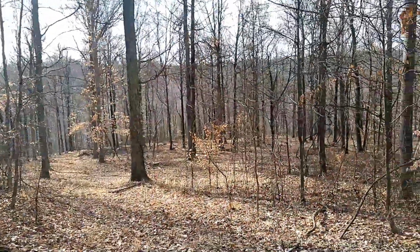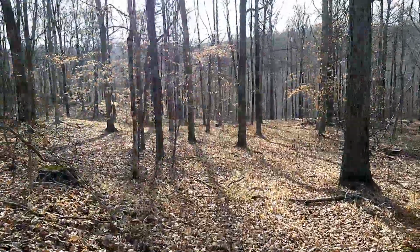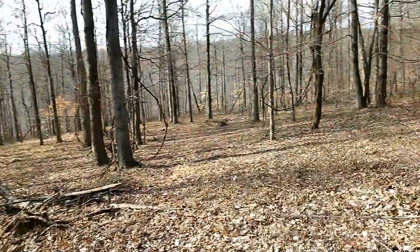So much beauty and different types of land on this track. It's just absolutely outstanding. Beautiful day, really showing its true colors.